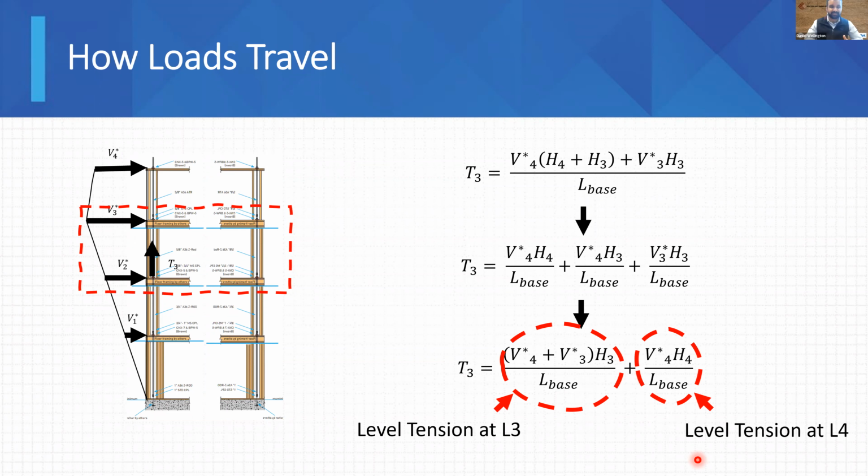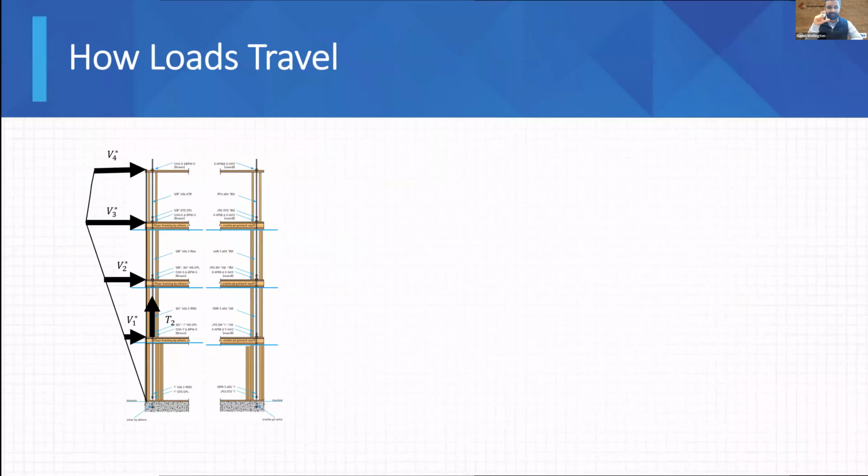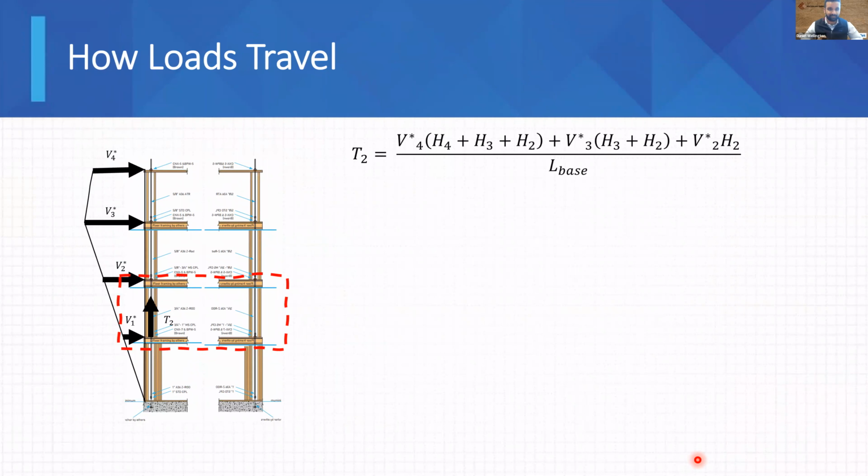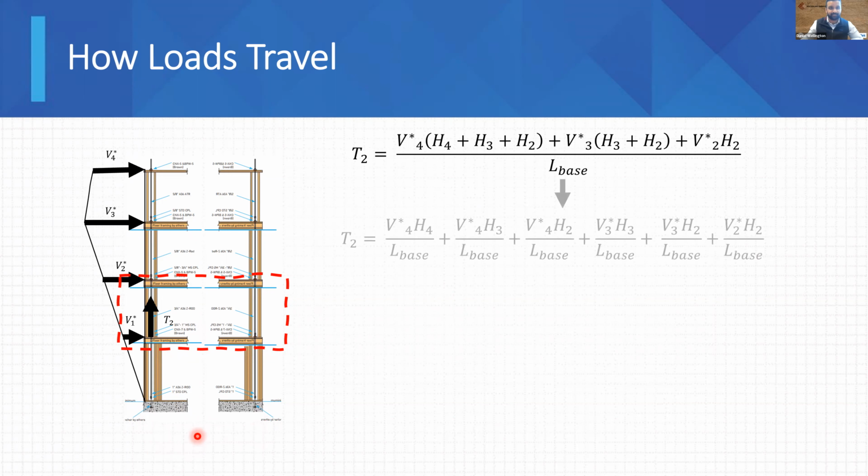It may not make a whole lot of sense just yet, but if we perform this exact same exercise on the cumulative tension at level 2, it starts to make even more sense. So let's look at T2. So that's the cumulative tension at level 2. T2 is caused by the overturning moments caused by the lateral forces V4, V3, and V2. V4 is acting at a distance of H4 plus H3 plus H2. V3 is acting at a distance of H3 plus H2, and V2 is acting at a distance of H2. Divide all that by the length of the base, and you've got the cumulative tension at level 2.